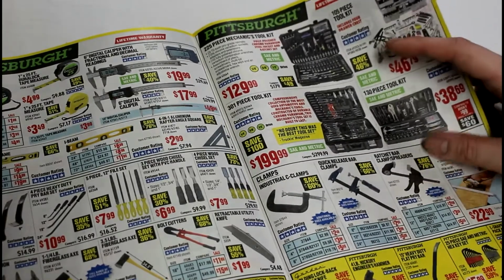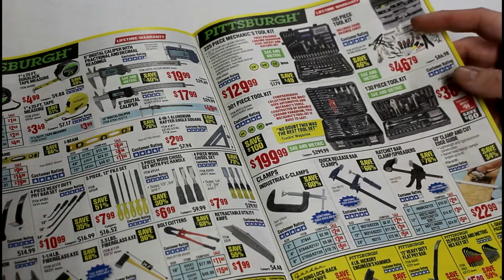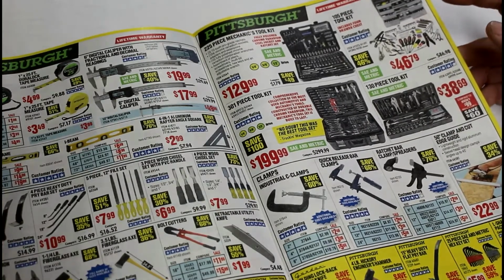I love the ratcheting clamps, the ratchet bar clamp spreaders. I have three or four different sizes. I don't know if they make any. I think they had some real big ones too.